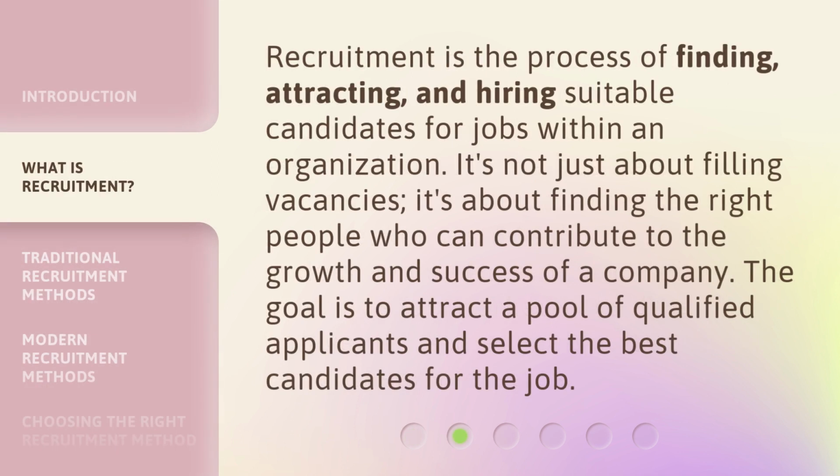Recruitment is the process of finding, attracting, and hiring suitable candidates for jobs within an organization. It's not just about filling vacancies. It's about finding the right people who can contribute to the growth and success of a company. The goal is to attract a pool of qualified applicants and select the best candidates for the job.